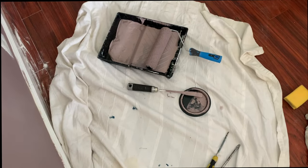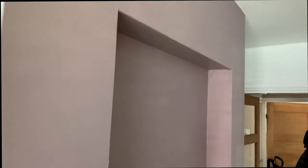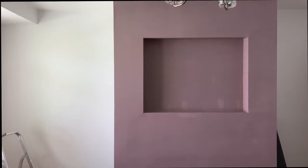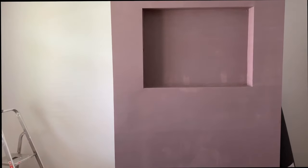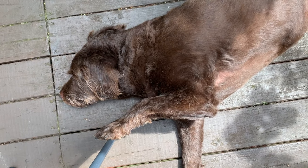So here I am, paint tray in hand, well, paint tray on floor. Here I am, painting and decorating again. So I'm not so sure whether I like this colour or not. I didn't at first, but now I think I do. Look a bit further back. Not quite dry yet. What do we think of this colour? Doesn't look anything like it does on the tin. Yeah, someone's relaxed in the new house. Out in the garden.